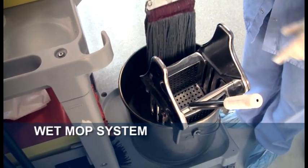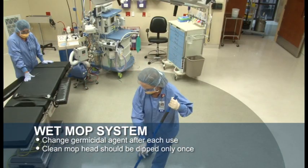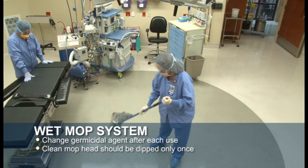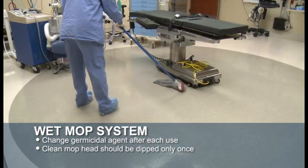A wet mop system may be used if a facility does not have a wet vacuum. To minimize cross-contamination between patient and rooms, the mop head should be dipped into the solution only once when it is clean.